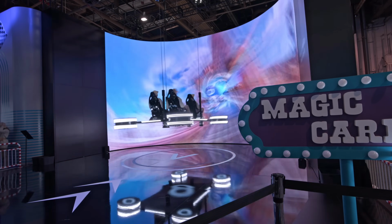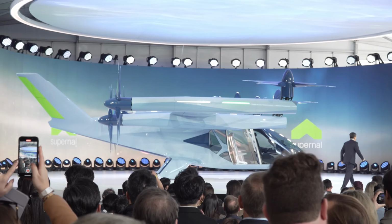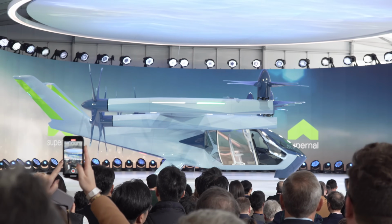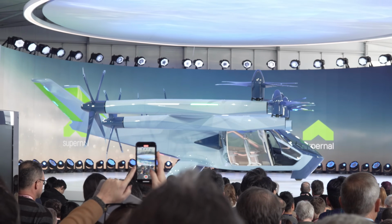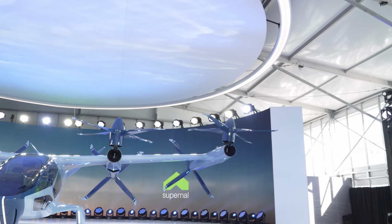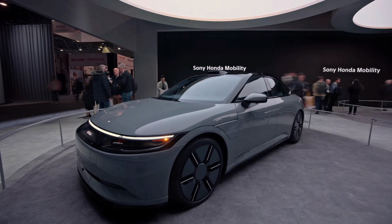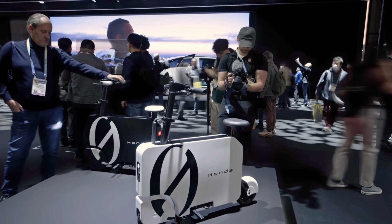I moved on to check out some of the latest and greatest rides from the entertainment industry, and even the aviation industry was there to show off concept vehicles to make personal flying a little bit easier and possibly something of the wave of the future that we could see maybe in the next 10 years. Concept cars and EVs were definitely a big hit at the CES show this year.